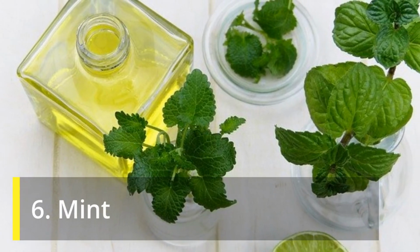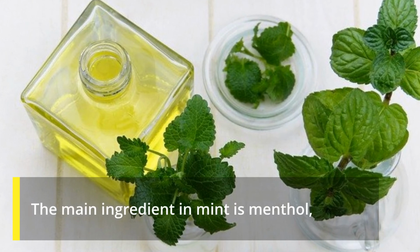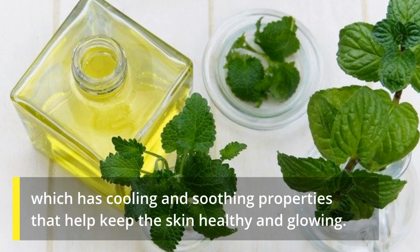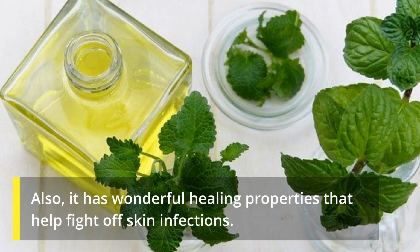6. Mint. The main ingredient in mint is menthol, which has cooling and soothing properties that help keep the skin healthy and glowing. Also, it has wonderful healing properties that help fight off skin infections.